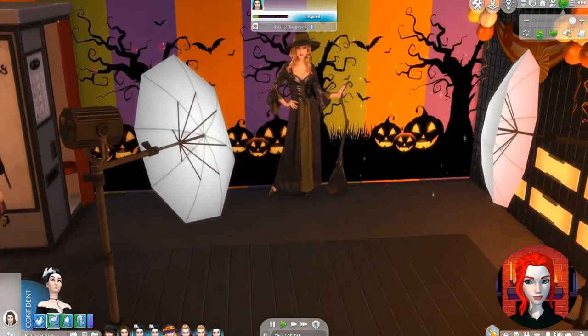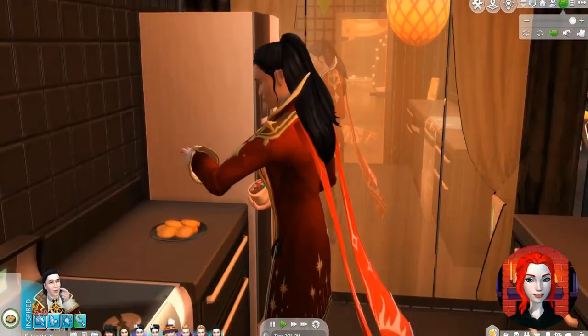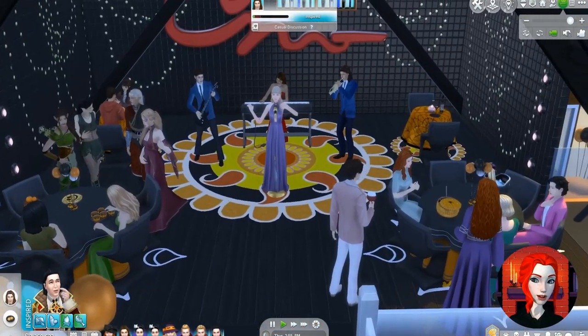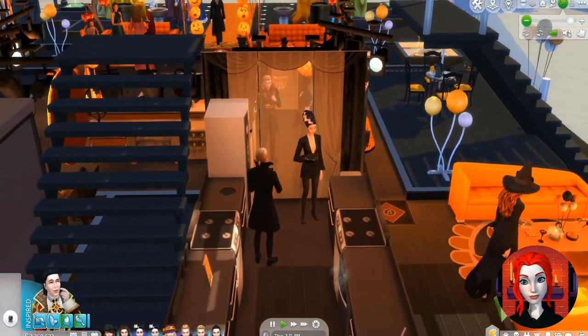Okay, so there are three floors in here. We're going to have a photo booth here, some photo studio, a kitchen. There's going to be a dance floor, seating. There is a mezzanine for live music, a concert stage above. We added an attic or storeroom. That's where the ghost story is going to be at the end of this episode.